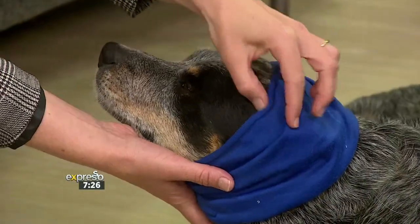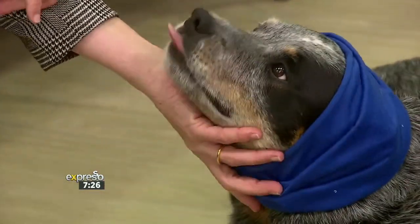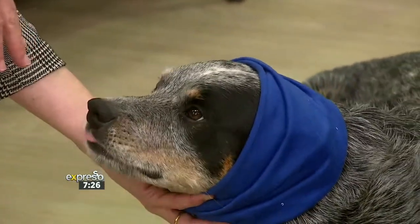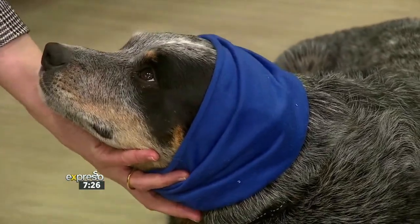But if you're home with your dog, and it's got to be tight enough to actually push their ears into their head, a lot of dogs calm down when they wear an ear snood. If your dog hates it, take it off, okay? They don't have to do it. But it actually settles them.